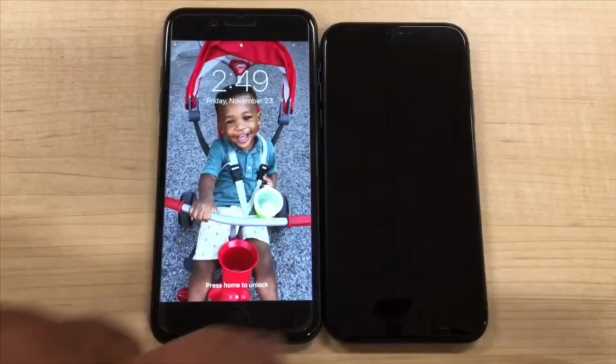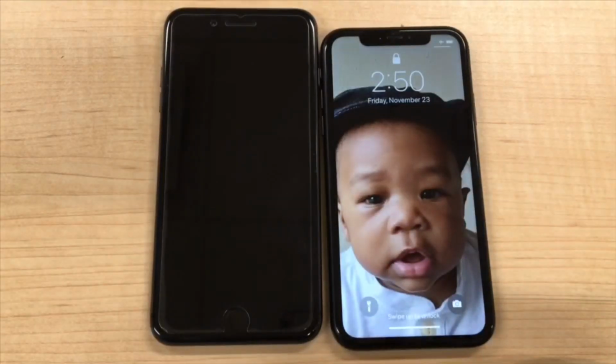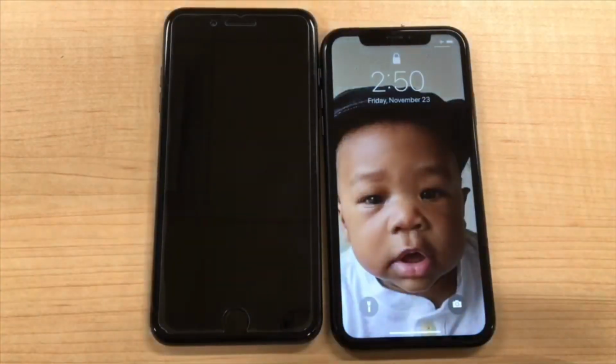That's the 8 Plus with Karter at 2 years old, and the XR with Karter at about 6 or 7 months old. Kiara, don't beat me up if I was wrong, but I love this picture because it's one of my favorite pictures of Karter as a baby. So back to the phones.